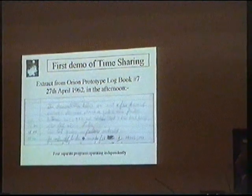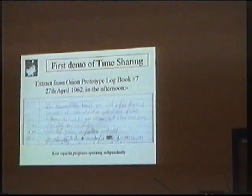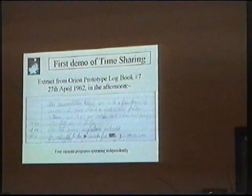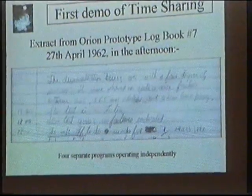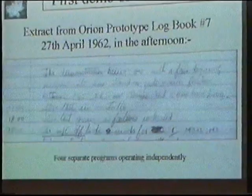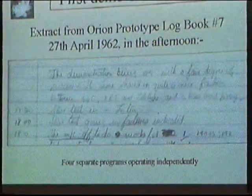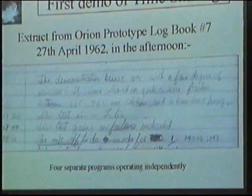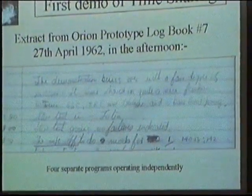This is a photocopy of one of the logbooks, 27th of April 1962. If you can't read it, what it says is, "The demonstration being over with a fair degree of success, it time-shared in quite a nice fashion between the 665, the TR5 and teletype, and a base load program." I've written at the bottom four separate programs operating independently. I realise now it was only three.